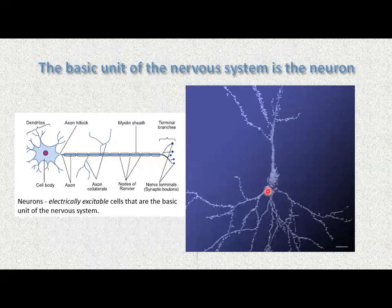Then you have the long projection from the neuron, which is the axon. That's the output of the neuron. In this three-dimensional reconstruction of the neuron, you can see this one smooth process here. That's the axon of this neuron. So that's the output of the neuron. And so that will then project out, and then it will either contact another neuron and talk to that neuron, or it will contact some kind of target. So that target could be a muscle fiber, in which case it's going to be a motor neuron telling the muscle fiber to contract. Or it could be contacting, say, an organ like the heart, and then telling the heart whether to beat faster or beat slower, things like that.